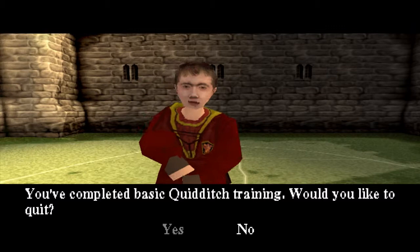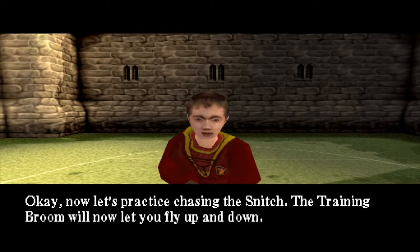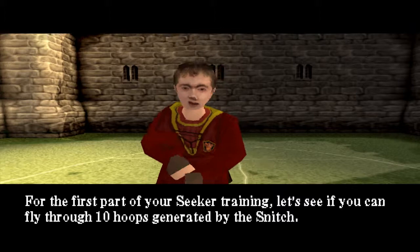Okay, now let's practice chasing the snitch. The training broom will now let you fly up and down. For the first part of your seeker training, let's see if you can fly through 10 hoops generated by the snitch. Get ready, Potter! 3, 2, 1, release the snitch, Colin!